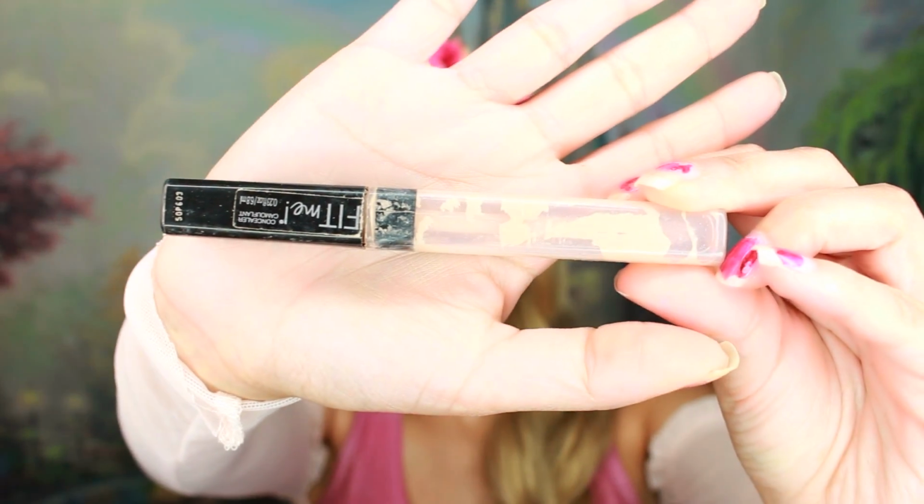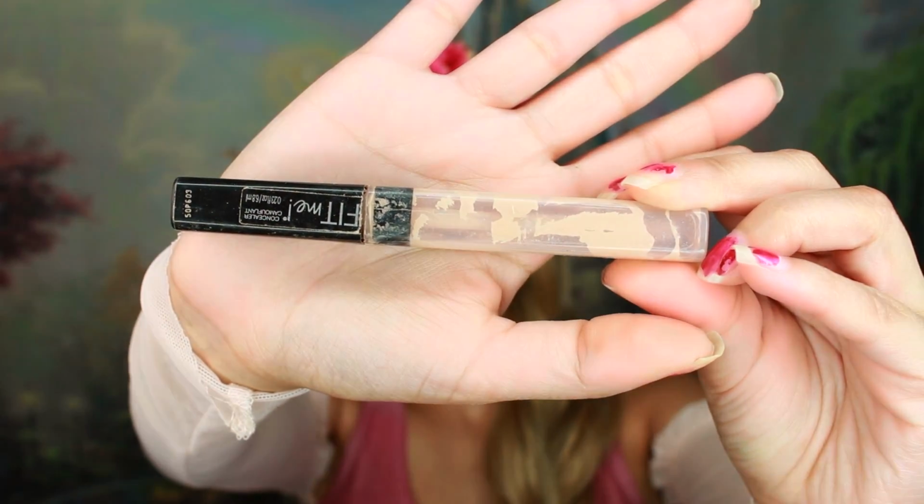So now I'm just taking this Fit Me concealer. I didn't really have such dark circles this day, so I am just going to place this underneath my eyebrows and then under my eyes, and then I'm going to blend out this concealer with my Real Techniques sponge.